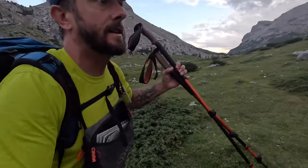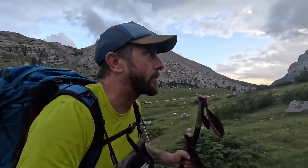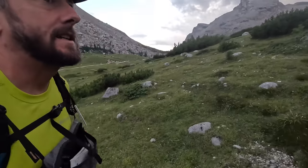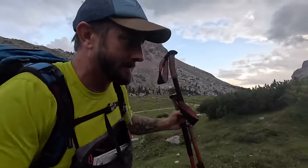Right, I'm getting off the path because it's starting to get dark now, and I don't want to get found out. As off path searching goes, it can be as rough as you like. Just a tiny little flat bit. Don't even need to be that flat. I'm going up here to see if there's a plateau, but the amount of elevation I've done today, I can't be doing too much of this, so I really hope it just flattens out.